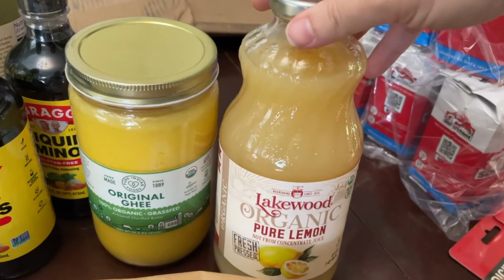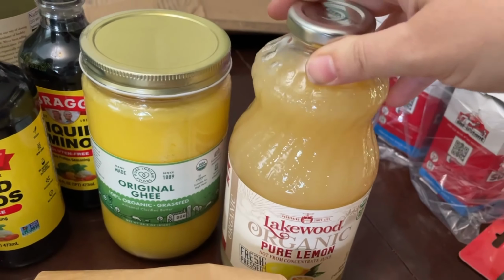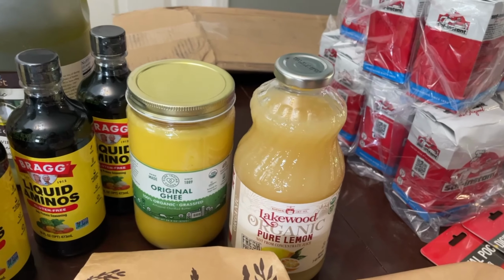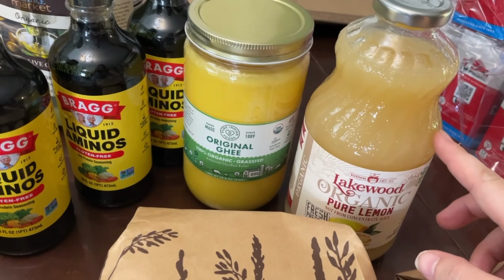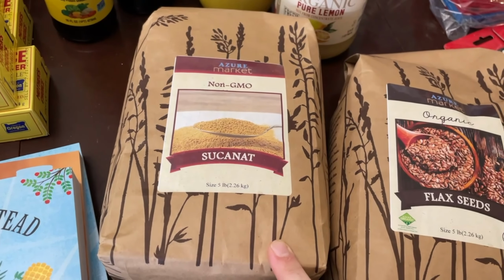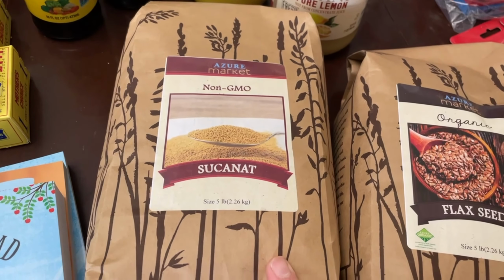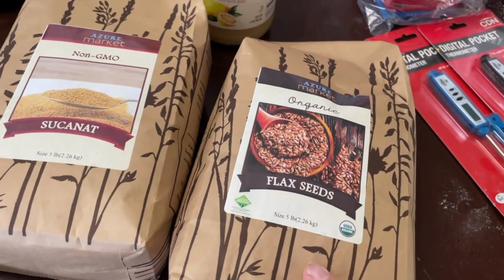I also got some organic lemon juice because I find that I'm starting to use that more. I use it in canning recipes, in various recipes. So I just want to get some organic because this is hard to find in the stores. And then I went ahead and got 5 pounds of sucralose. This is my brown sugar substitute. It's really good. And then I also went ahead and got some flax seeds.